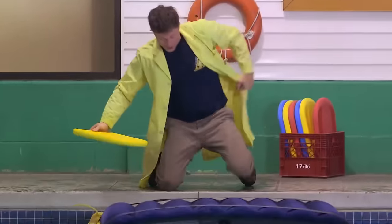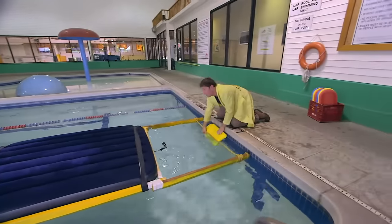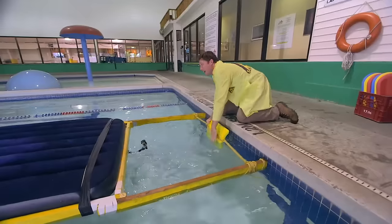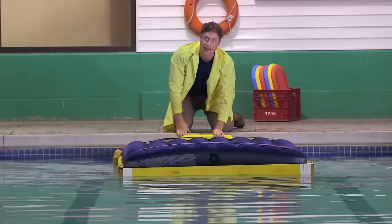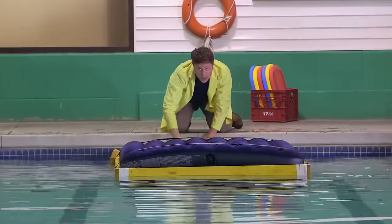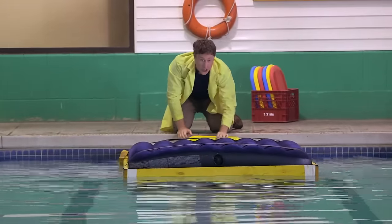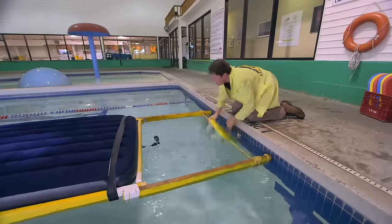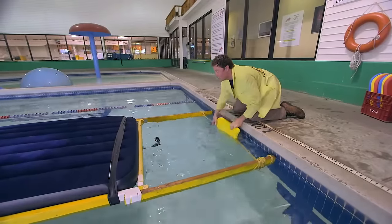Okay, here we go. So normally you're not allowed to wear your clothes and your shoes in the pool, but I got special permission because of science. Besides, I'm not worried at all, so I didn't wear my swimming outfit because I figure I can totally do this entire experiment without even getting wet. That is how confident I am.